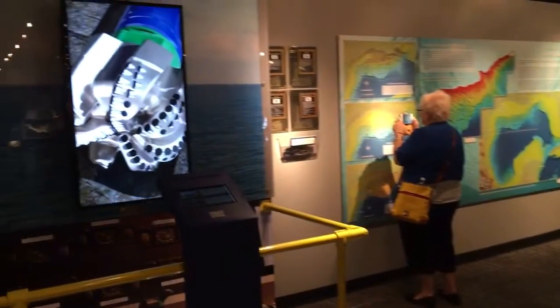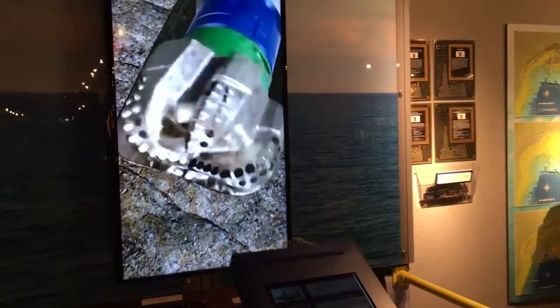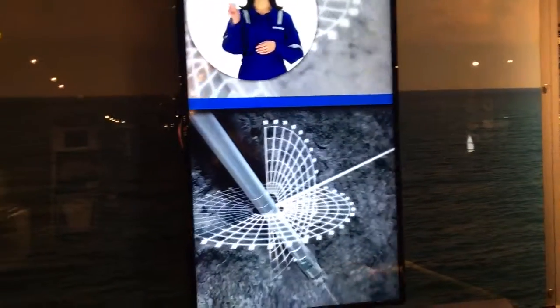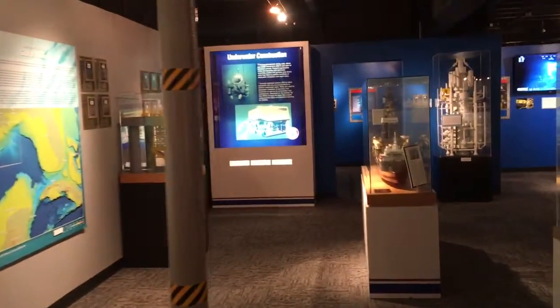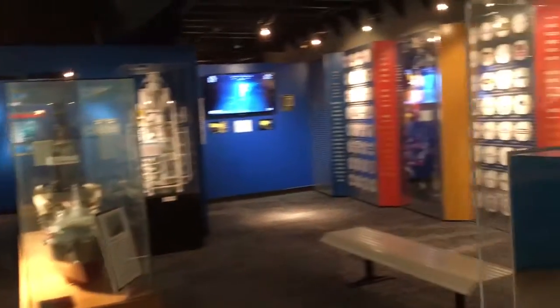videos. She's just stepped up to this one here, and it's demonstrating the wellhead, a telemetry tool. And she's showing us how to use that. There's lots of things to look at here. Left, right, up, or down. There's Nancy. Over here. They got very nice displays. This is just beautiful. Here's a rig.